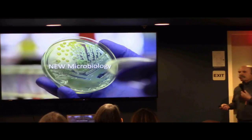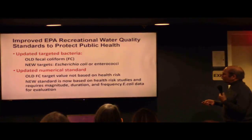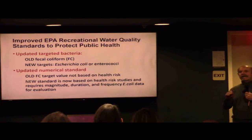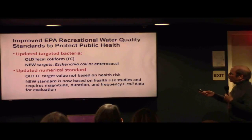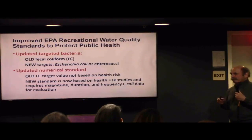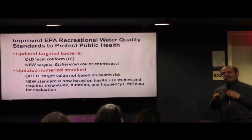So, some new microbiology that I'd like to talk about in regard to the standard. Now, EPA, and I've worked with some of these people, have been trying to develop much better standards to protect public health in recreational waters and shellfish growing waters. And what's happened is that the old fecal coliform indicator, which some of you may have heard of, is no longer in use. What they use now is either Escherichia coli directly or the Enterococcus group. And Escherichia coli is in all warm-blooded animals.